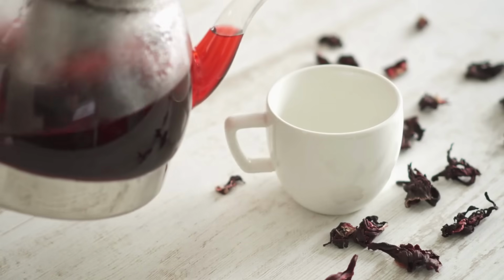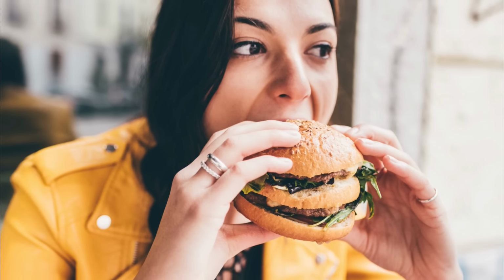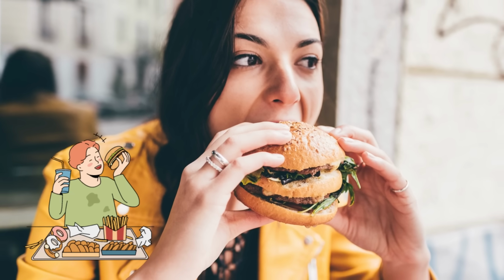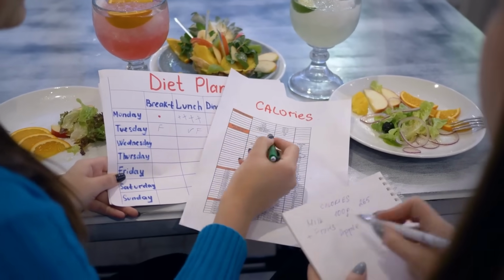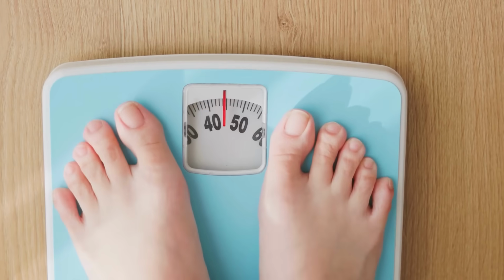Another amazing benefit of clove water is its potential to suppress appetite. Feeling hungry can often lead to overeating or indulging in unhealthy food choices. So when you drink clove water every day before meals, it can make you feel fuller for longer periods. Again, this can help reduce your overall calorie intake and get maximum benefit from your weight loss efforts.